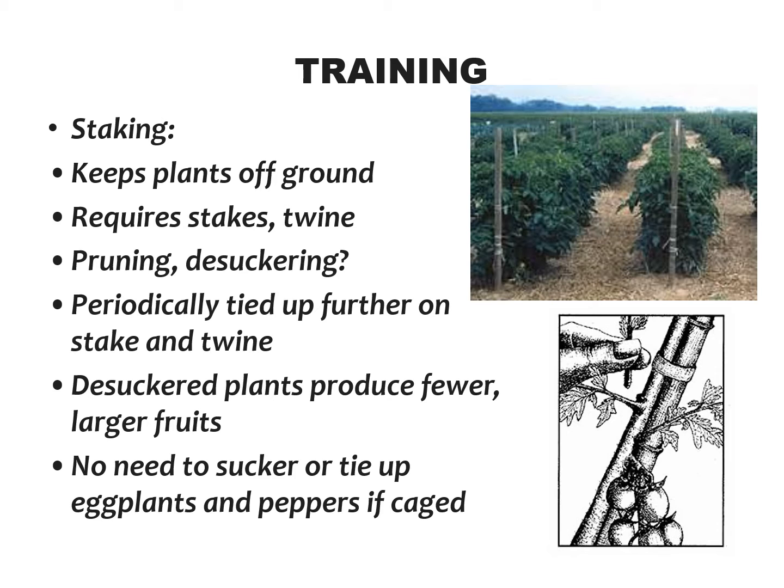Staking does require twine, which you will need to tie the plants up to it. What I usually do is just tie it up, and as the plants grow, I'll let the suckers grow and just tie more string around. It looks like a mess for a little bit, but it holds the plants up. You can prune or desucker if you like.